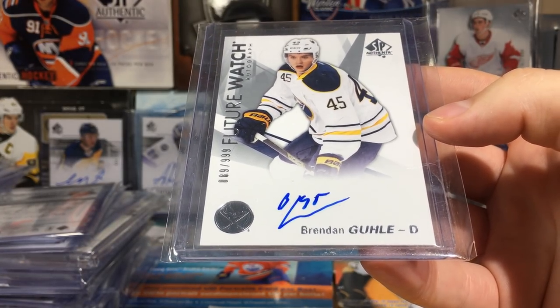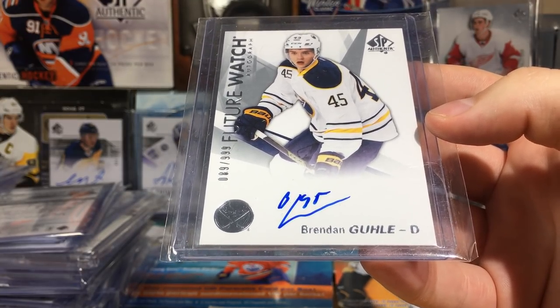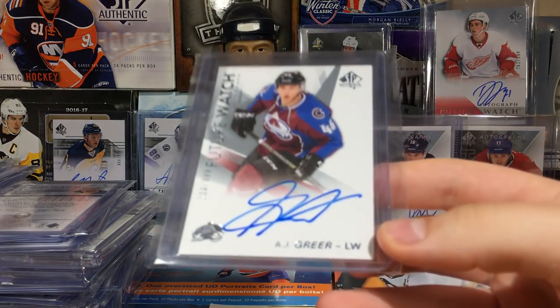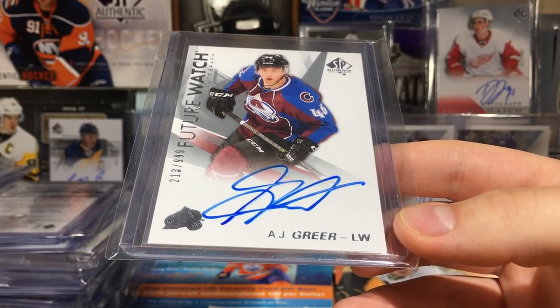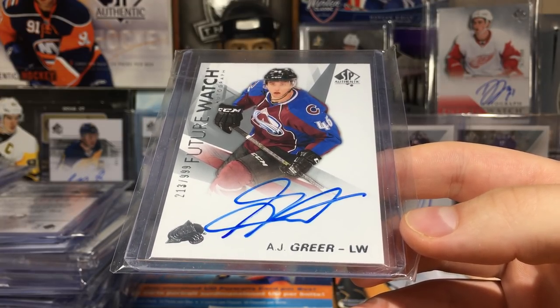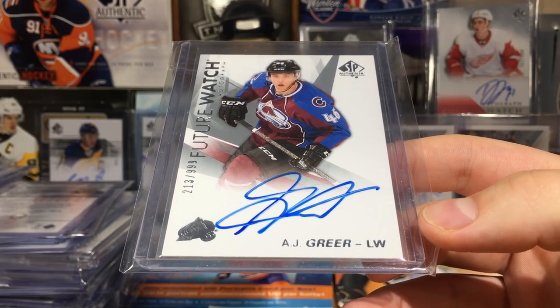Still a young guy. He did play this past season a bit with Buffalo, but definitely a solid young defenseman for the Sabres. Next up is, the jury's still out with this guy, A.J. Greer. He's a power forward. He played in the Quebec League. He was in the Memorial Cup, I remember, the same year that London won it with Marner. But A.J. Greer, pretty solid.